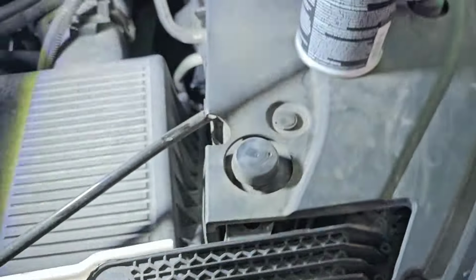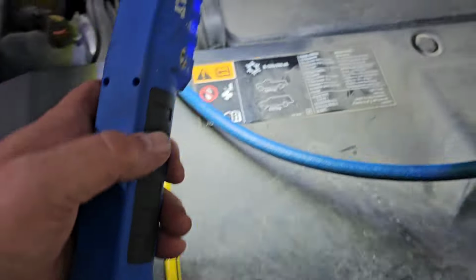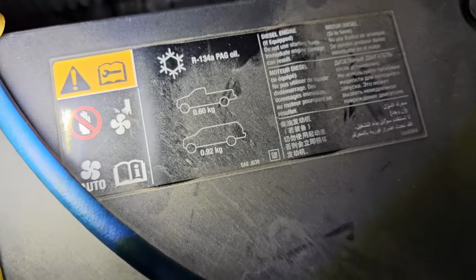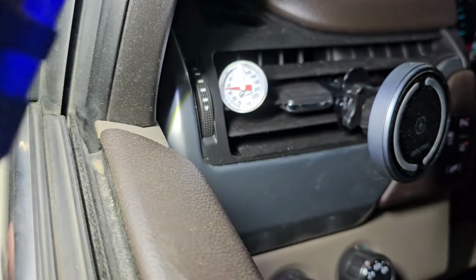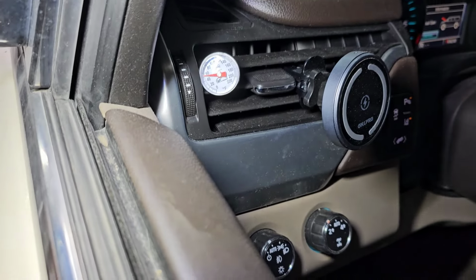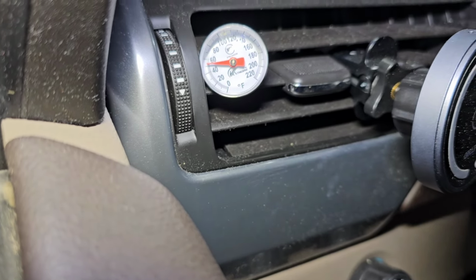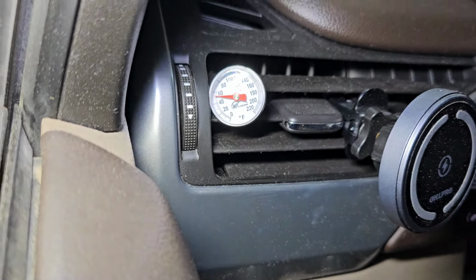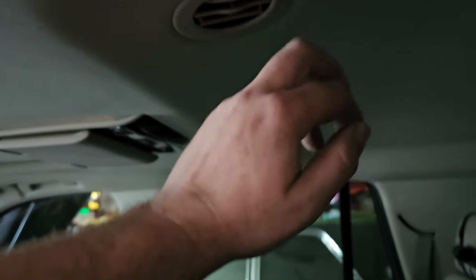But I put 2 cans in. They're 12 ounces a can, 24 ounces. It says 0.92 kilograms, which is just 32.4 ounces. So looks like my wife is using up my entire stash of Freon. I've got about a third can, because I got to top off the Mustang too, since that needs a charge. So we're at about 50 degrees. That seems pretty good, but I know I had some in it, but we're gonna try and squeeze a little bit more into it. It's blowing cold out the back vents.